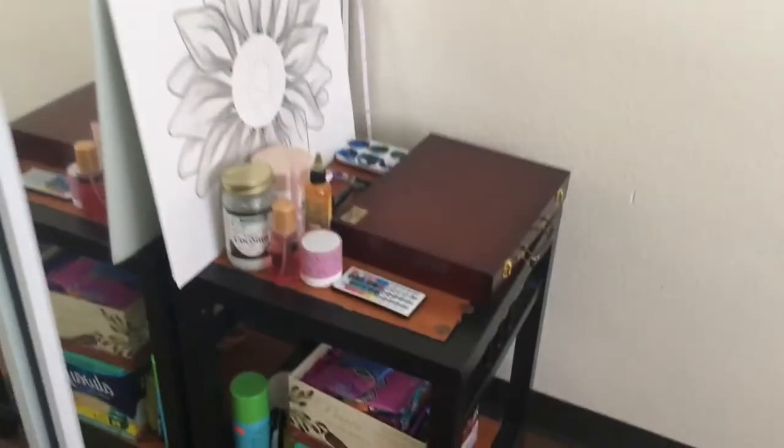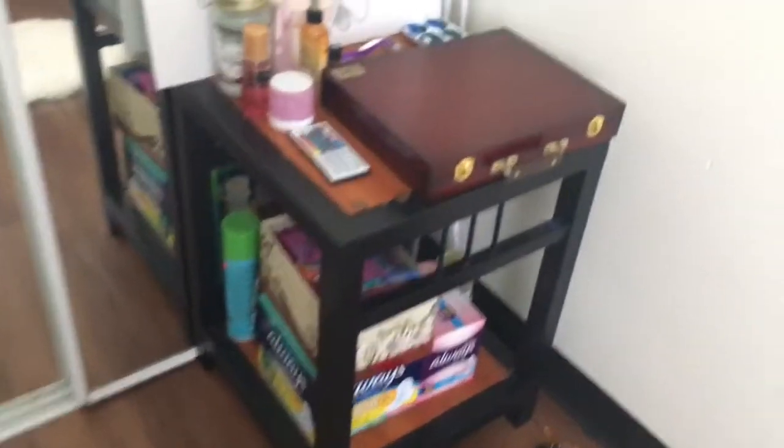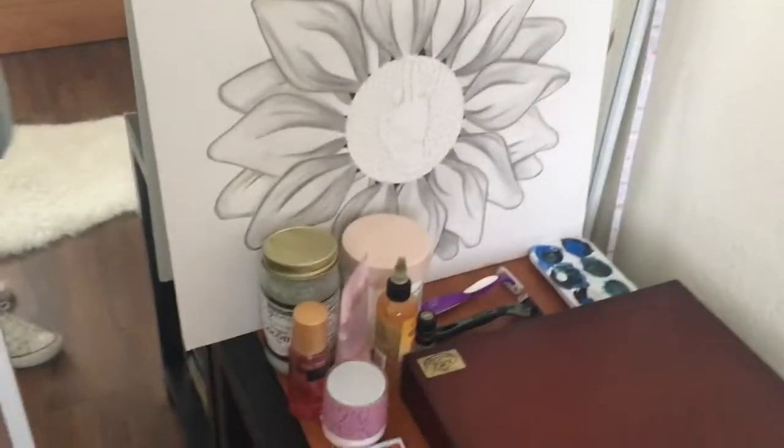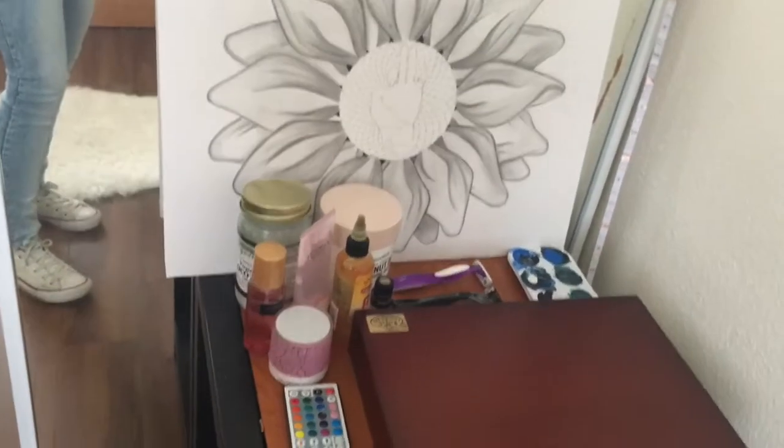And then, so this wall is very plain. The only thing I have over here is my little nightstand, which I don't keep next to my bed because I thought it would be pretty random. Oh, and my pretty fluffy white rug, which I shouldn't be stepping on because I just washed it. But over here, I have my little nightstand where I just keep pretty much stuff that I use every day on top.